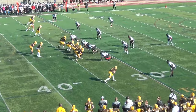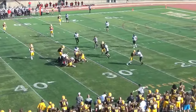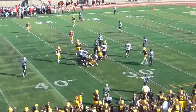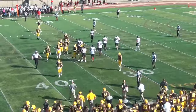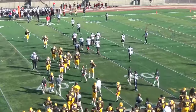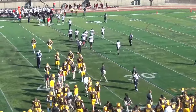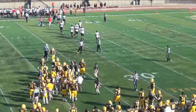34 seconds left in this game. Yellow Jackets are down by one score, and they hand it off to Austin Smith, and it looks like he almost lost the ball, and they're going to call a timeout. 30 seconds left in this game. You've got to think, trying to get closer and closer to that spot to possibly set up for a PAT, possibly set up for a field goal is what the Yellow Jackets may be looking for here. I absolutely think that's what they're looking for.